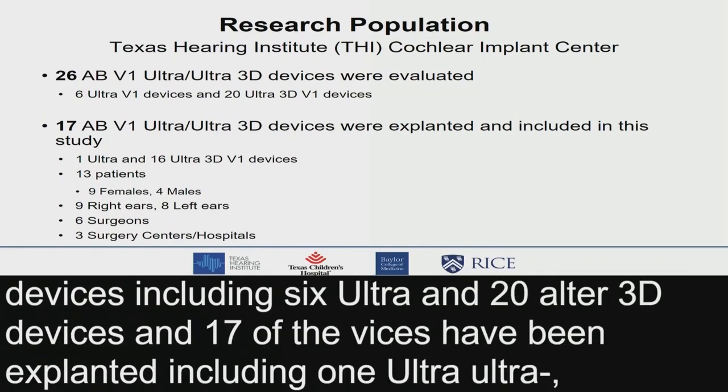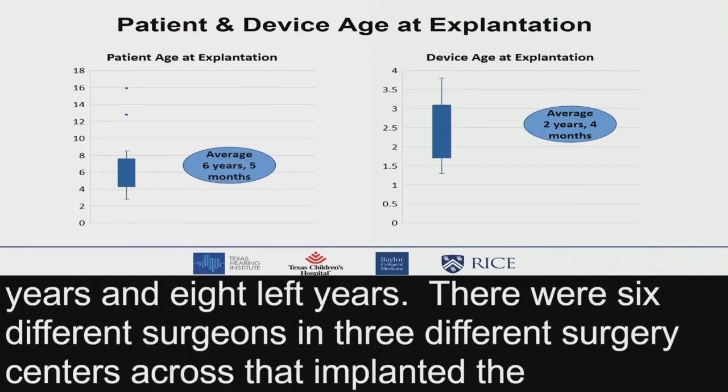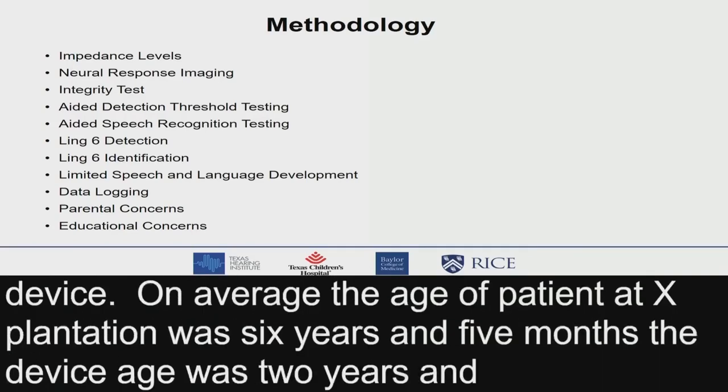There were 6 different surgeons and 3 different surgery centers or hospitals that implanted the original device. On average, the age of the patient at explantation was 6 years and 5 months, and the device age was 2 years and 4 months at explantation. This is a retrospective study of pediatric patients that receive audiology services at Texas Hearing Institute. And as a team, we collaborated to look at the different areas that we found of concerns when looking at V1 devices.